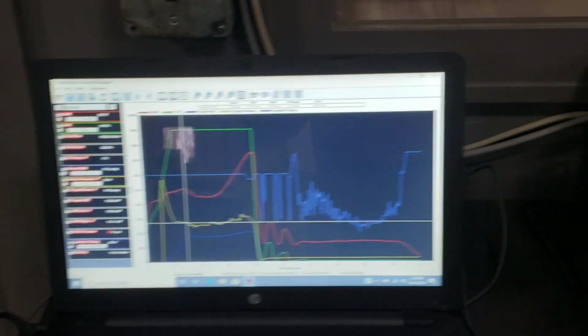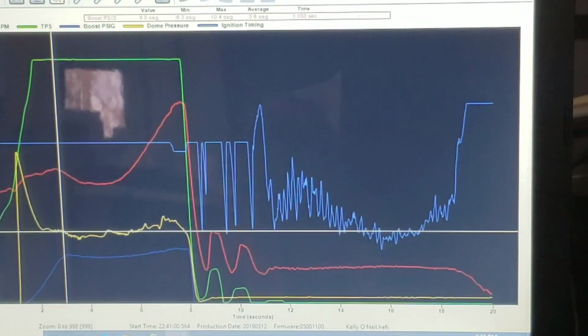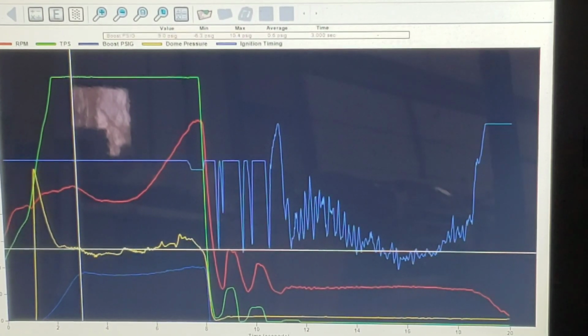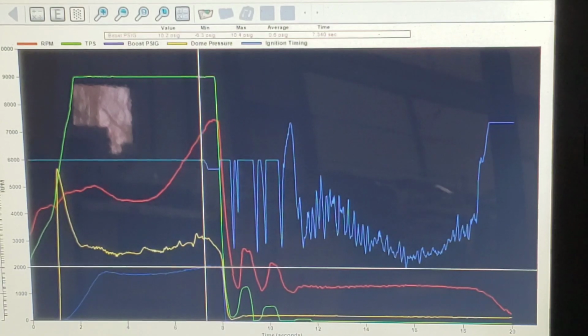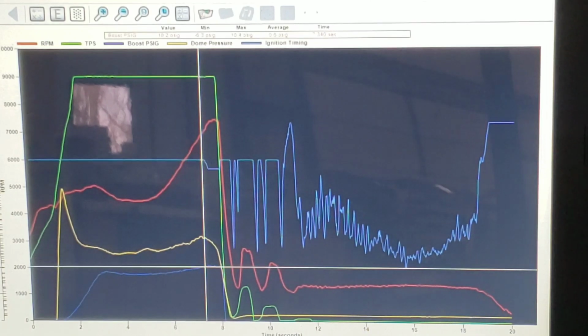But anyways, you can see through here. Actually, because I get tired of some people arguing about numbers, we'll just show here. There you go. Okay, you can see right here on the cursor. So this is our boost. So the boost was going up till right there, which is 7,000 RPM. But you can see this yellow line is my dome pressure, and I can actually smooth that out a little bit so it just looks better. So let's do this. There you go.